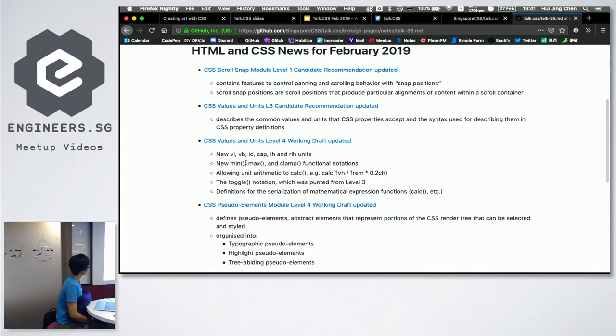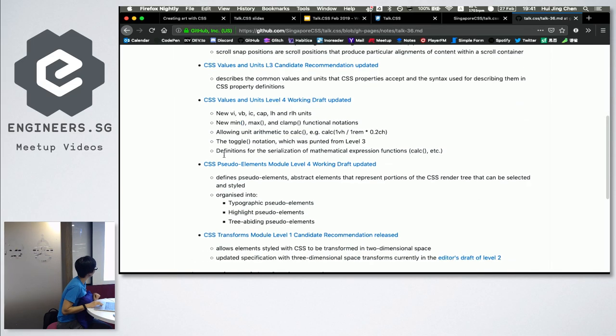So level 4 is going to introduce a number of new units. If you're curious what they are, please go read the spec. It's actually very human readable. You might think all specs are very boring, that you only read them when you want to sleep. But it's actually quite human readable, and especially for the newer ones, they actually have diagrams and pictures. So you can go and take a look.